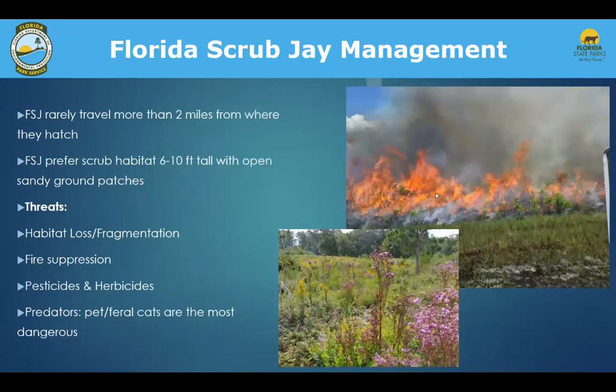It's going to be very hard to get one scrub jay to fly somewhere and go to a new scrub habitat. So what's most likely going to happen is that population is going to get smaller and smaller, and if the scrub is gone, all those scrub jays are going to be gone too. So that's why it's very important to preserve and conserve the scrub habitat we do have left for them.